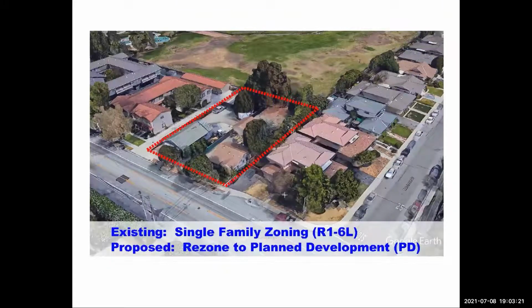I will say it'd be nice if you had a 3D isometric view of the ensemble here to be able to visualize what it would look like. I presume you have 3D models of this. It's kind of hard to visualize what it's going to look like and the proportions between what you're building and the buildings nearby. All right, thank you.